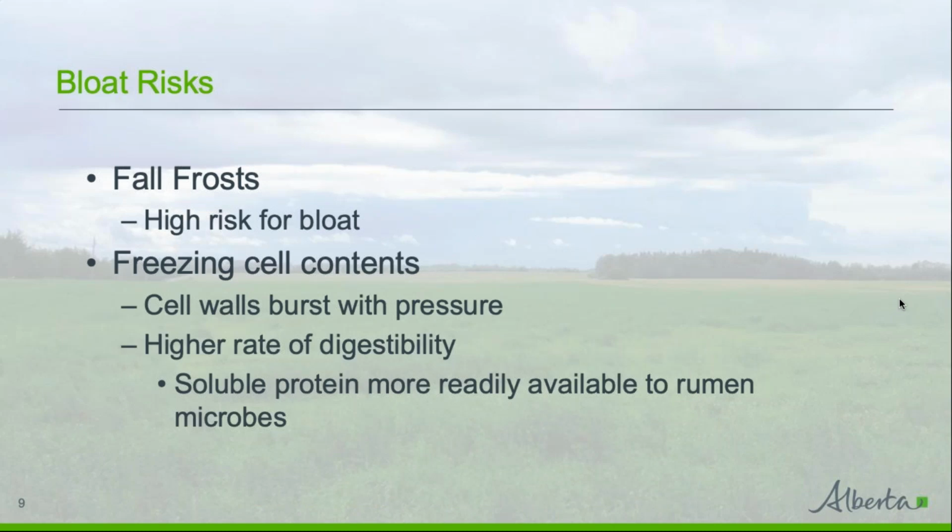So the bloat risks that come with grazing hay stands are that fall frosts make for a high risk for bloat, and this is with the green plants. And the primary reason the fall frosts make alfalfa a higher risk than if there's no frost, even when those plants are in full flower, fully mature, is because of the freezing action that happens in those cell walls. So we all should know that when water freezes, it expands, and these plant cell walls are brittle, so they can hold a certain amount of pressure within their contents.